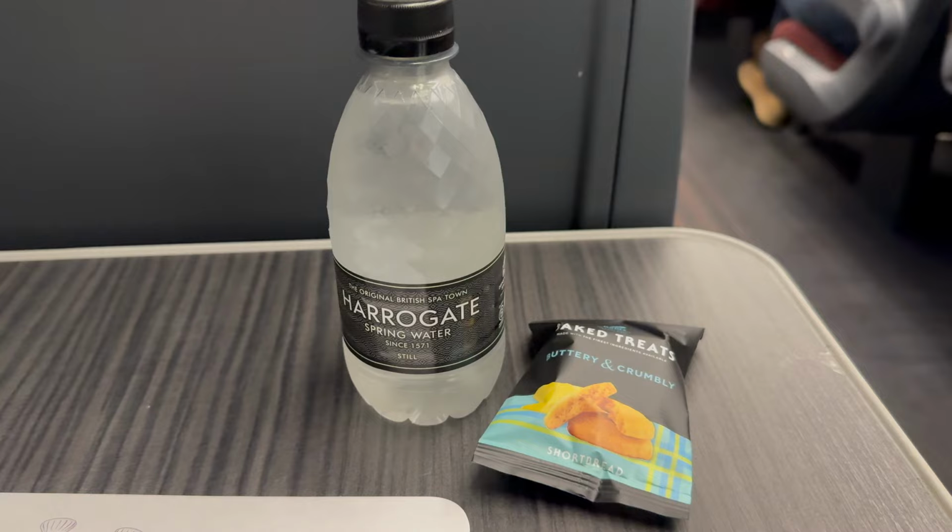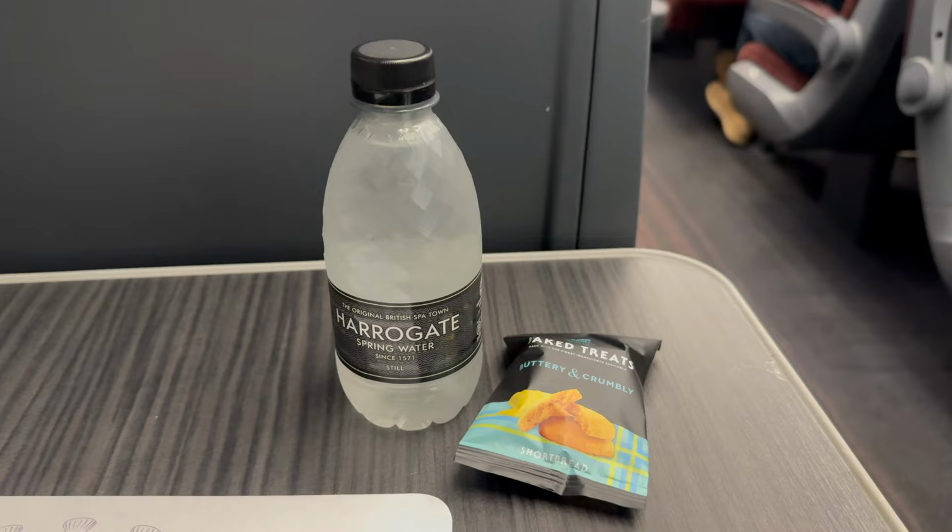So here's something confusing. I've got a bottle of water and some shortbread, and they've removed the menu. But they ran through so quickly I didn't get a chance to go, what's going on? Is this all I'm getting? I hope not. I'm hungry.